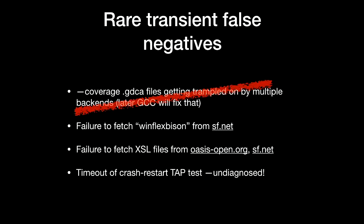It occasionally fails, the crash restart one. Sometimes there's a 60-second timeout on there, and it reaches the timeout, but I can't figure out why. Is it because the virtual machine is just being extremely slow, or is it because I'm looking at Andres's test? But I think there may actually be a bug. I don't know. In Andres's code?